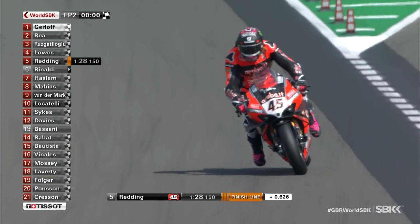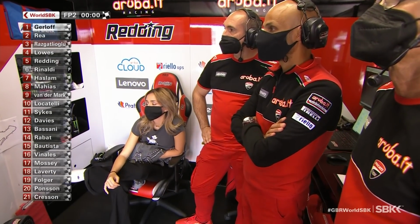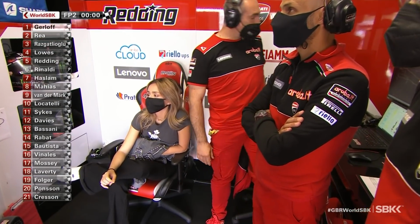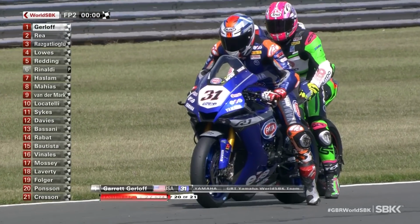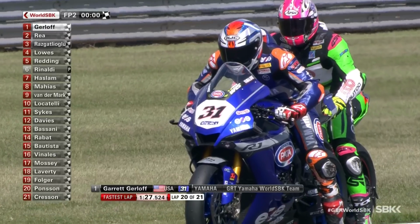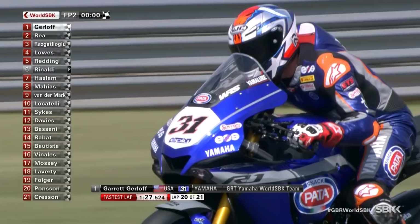Another new personal best from Scott Redding on his final lap, and that's good enough for 5th fastest in this session and the overalls. In fact, the top 5 as they are in this session, also the top 5 in that order in the combined times here today. So Garrett Gerloff fastest on Friday here at Donington Park.